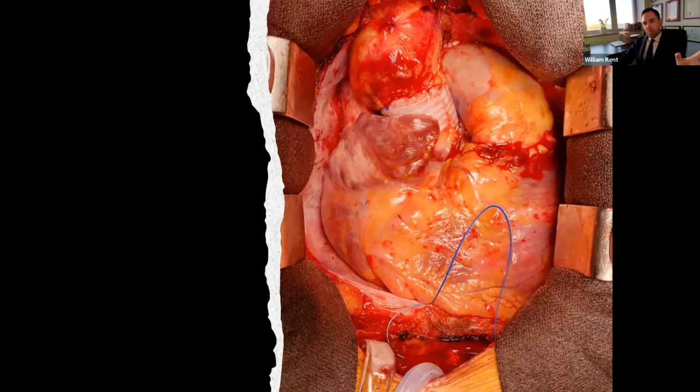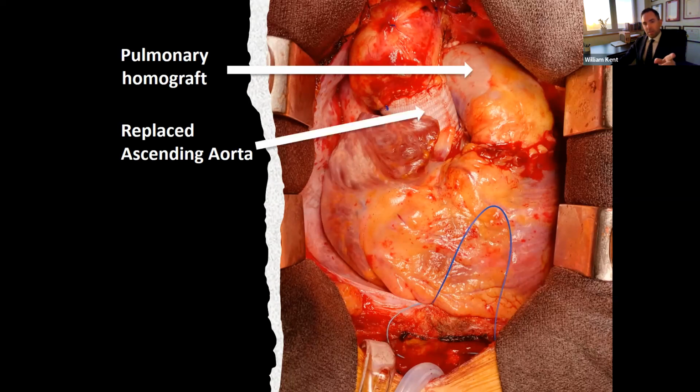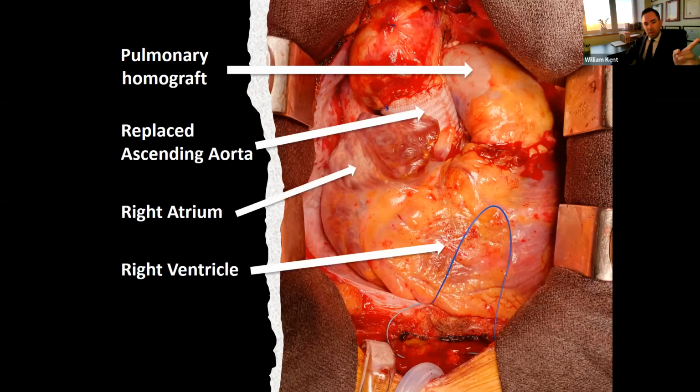Now, this was an intraoperative photo taken from not too long ago. As I mentioned, I'll show you the anatomy here, the pulmonary homograft here, and of course the pulmonary position. As I mentioned, a lot of these patients have bicuspid valves and associated aortopathy, so a large percentage will require replacement of the ascending aorta as well, and this is done with Dacron. That's the replaced ascending aorta to orient yourself, the right atrium and the right ventricle.